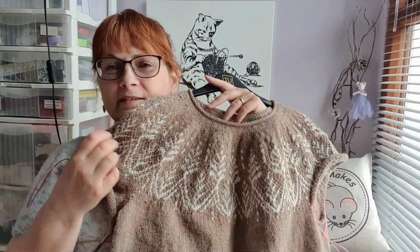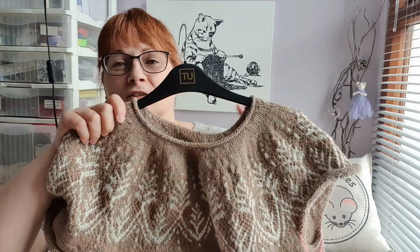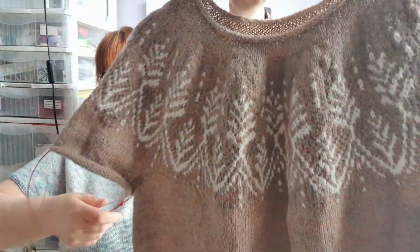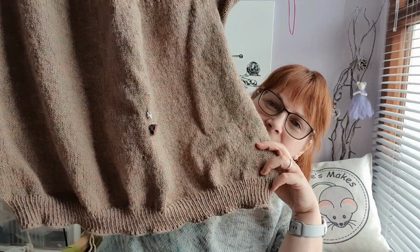That's that one. Right, the project that I decided was going to get the extra special attention this week is this one. I have to do this very carefully because these all have balls attached to them. It is an Arsha by Jennifer Steingass. Sorry, my brain went in completely the wrong direction there. I've tried it on, it fits, quite happy with it. I finished the body.